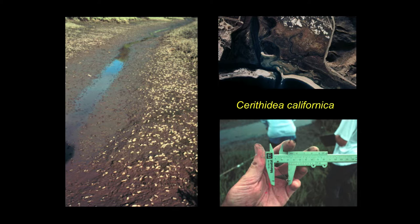Intertidal, dominated by salt water. Those little white things you see on the side of the channel are Cerithidea californica, a horn snail, a little mud snail. I'm holding one in my hand right here and measuring it so you can see how big they are.